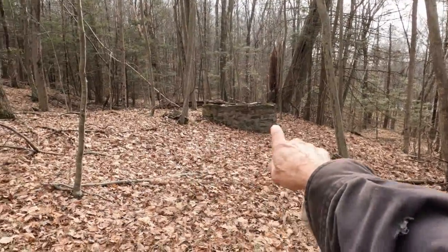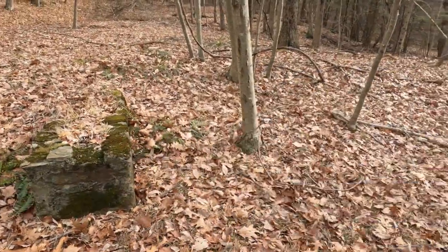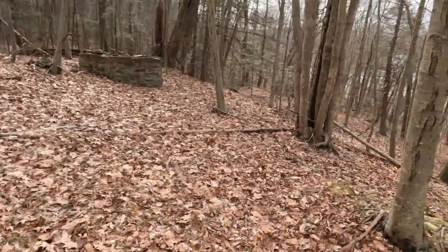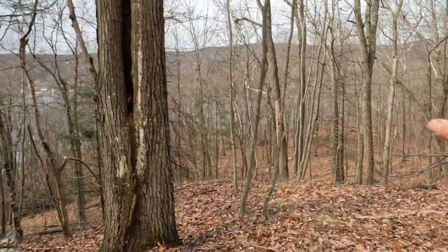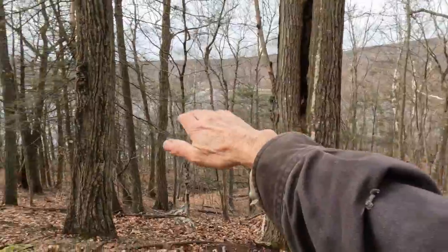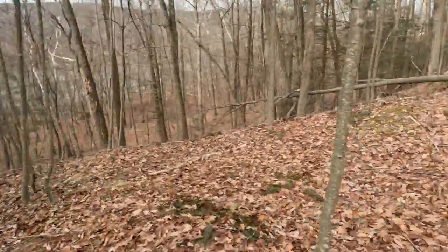What you're looking at here and here is number 12. And Terry and I both concurred this was the one with the view. Number 12 was the prime choice spot so far. But we have discovered 12 today.